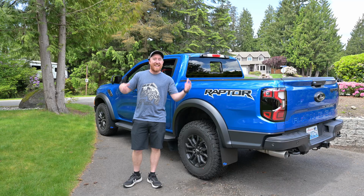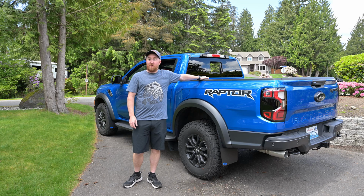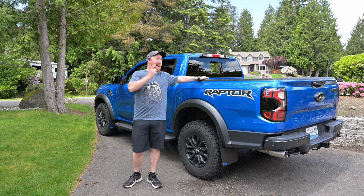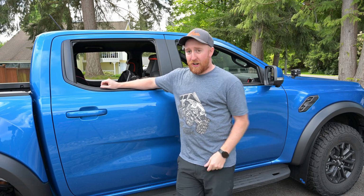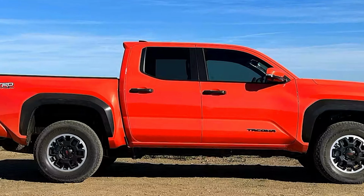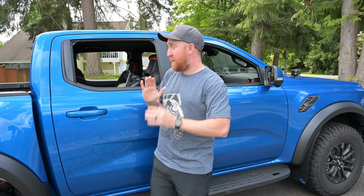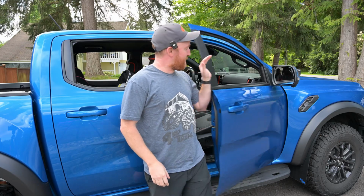Let's talk legroom. So we now know that the truck is fun, it's agile, but how much legroom do we actually have in this thing? When it comes to these trucks, I have noticed, especially with the Tacoma, the back door is really, really short because there's not a lot of legroom back here. So let's talk about it.